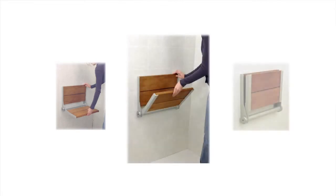And for the person who needs the shower seat, they put the seat down. And then if somebody else is using that bath or tub and doesn't need it, they put the shower seat back up. So if you've got a very small shower, that fold-down seat is a great solution.